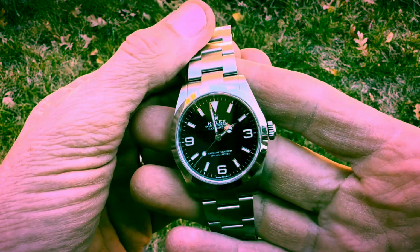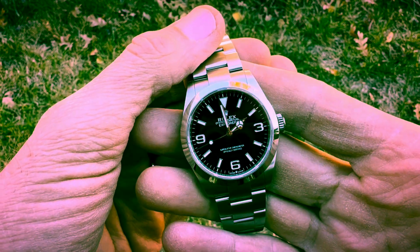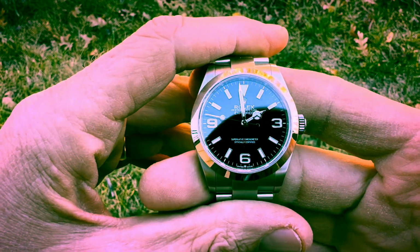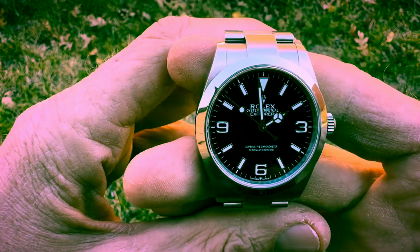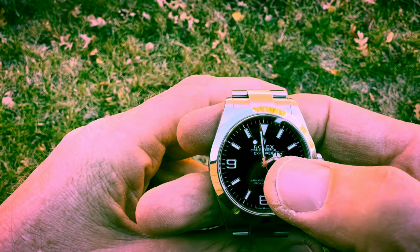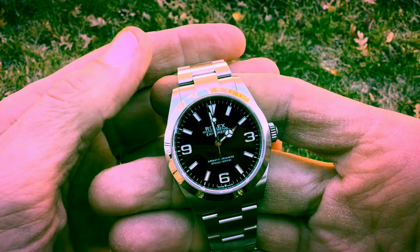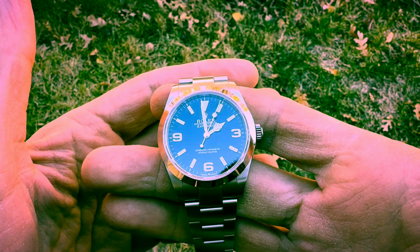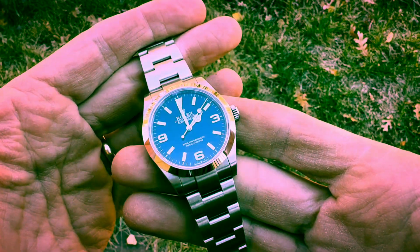The 6, 3, 9 are just the perfect text. The luminosity of the, whatever the Rolex glow material is called, is just ideal. I love the color of it. I love the batons. Everything about this watch I just really like. I could do without the Mercedes hand on there. I would love it if that was just a regular straight hand with some lume in it. Would love less text on the dial.